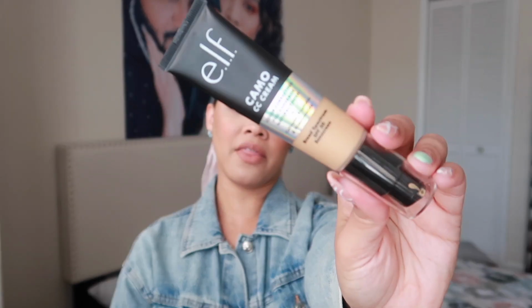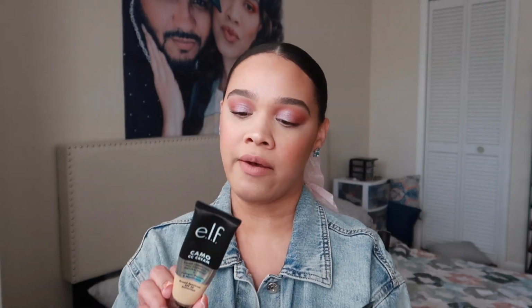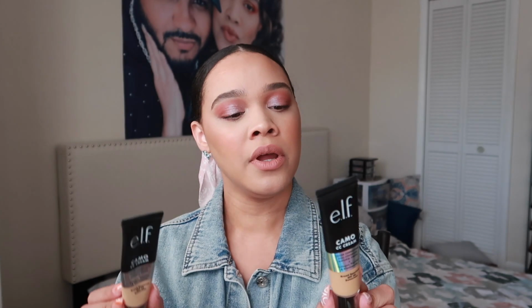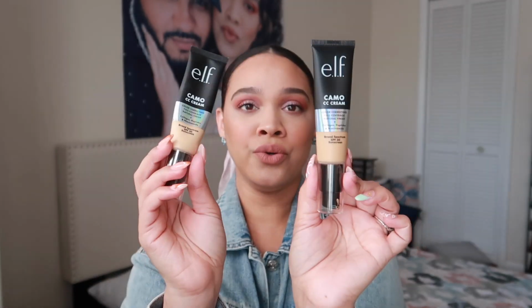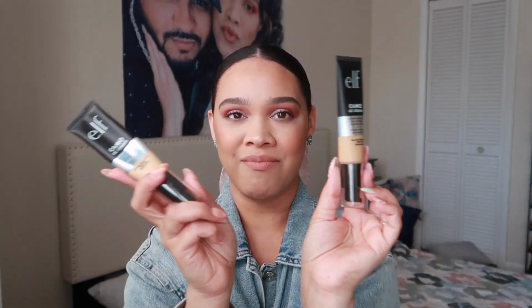And it has 30 SPF, and this is the foundation. This foundation I love, but the only problem I have with it is that I can't find my shade. I have two: the Light 240W and Medium 330W. 240 is too light for me and 330 is too dark, so I mixed them, and I think it made the correct color for my skin tone.